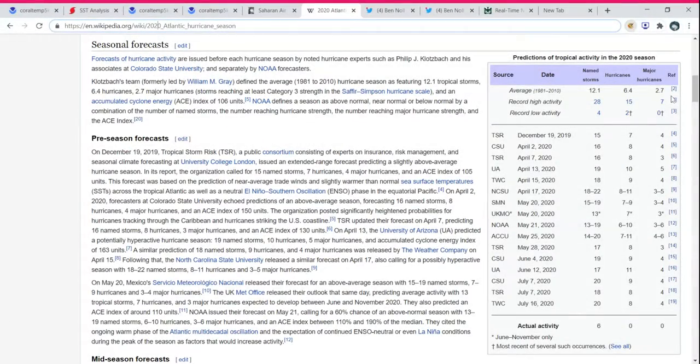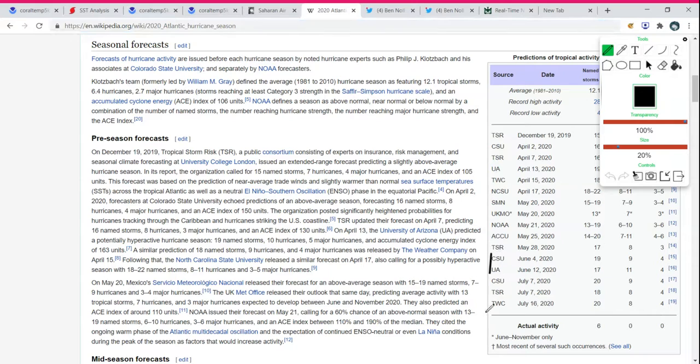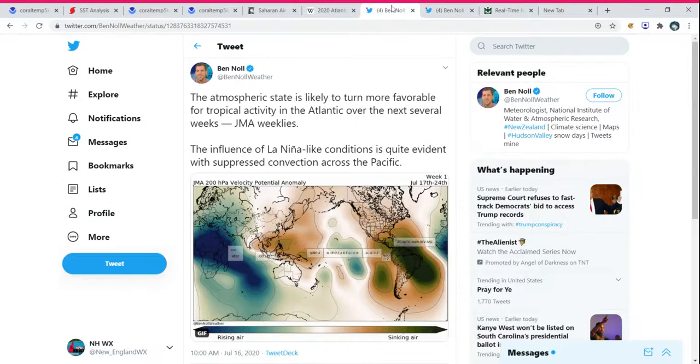Just taking a look at a few outlooks from some of the major sources. You can see 19 named storms from CSU, 19, 9, and 4. University of Arizona, 17, 11, and 4. Another at 29 and 4. TSR, Tropical Storm Risk, 18, 8, and 4. And finally, the Weather Channel has 28 and 4, which would be a very active season. All those are very active predictions.